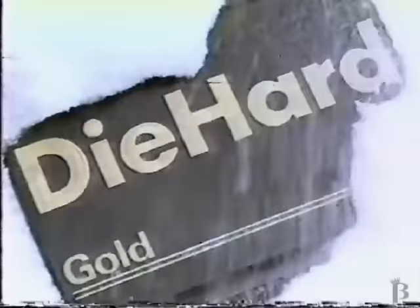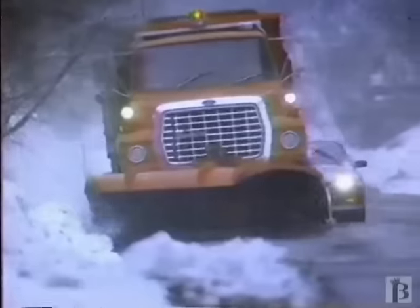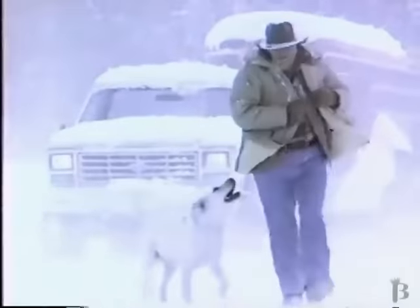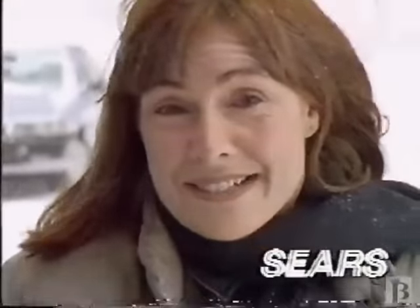Got stranded once. Never again. Look, there's a reason more people go to Sears for a new battery than anywhere else. Face another winner without a DieHard? No way. Only Sears has the DieHard. In tests for cold cranking starting power, DieHard performed 3 times better than industry standards. Out here, if you don't have a DieHard, you don't have a prayer. Sears DieHard battery. More power when you need it most. Who's going to back you better than Sears?